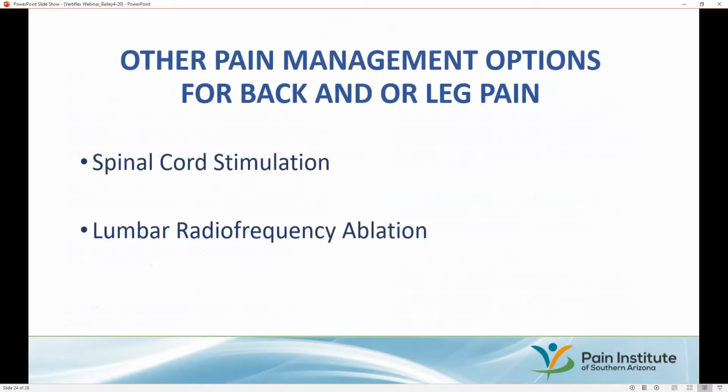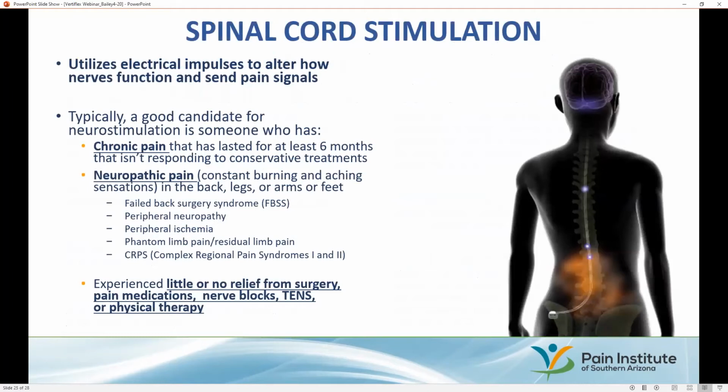Other pain management options. What are these things I mentioned before? Spinal cord stimulation and lumbar radiofrequency ablation. There are lots of options, but these are two of the main ones that aren't as well known. Spinal cord stimulation treats low back pain and leg pain, and it uses electrical impulses to basically jam the frequencies and the signaling of the back before that pain signal gets to the brain. Most good candidates have chronic pain that has lasted 6 months and hasn't responded to conservative treatments, and has neuropathic pain like constant burning, aching, or pins and needles sensation of the back, legs, arms, or feet. Patients with failed back surgery syndrome, peripheral neuropathy, ischemia, phantom limb pain, or complex regional pain syndrome would qualify as neuropathic pain syndromes. Patients that have not gotten relief from surgery, medication, nerve blocks, external things like TENS units or physical therapy would also be good candidates for spinal cord stimulation.